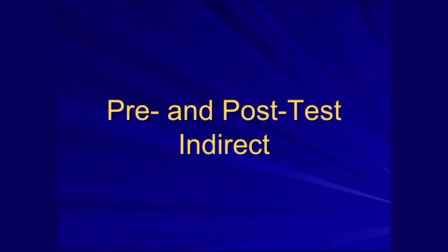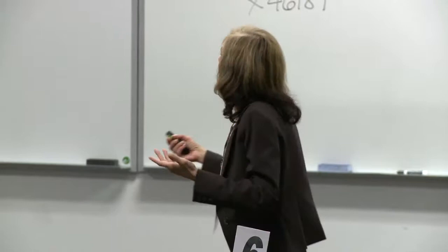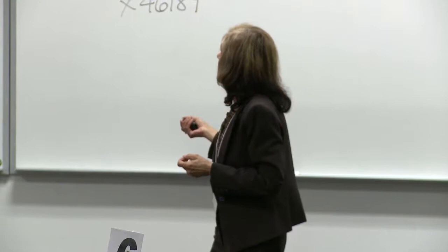Pre and post-test indirect, and here we are getting to knowledge surveys. What these are is a series of questions or tasks covering the materials. It might be reflecting your outcomes, you might take these from a previous final, you might just make them up from exercises that you plan to give later, or you've given in a previous version of the course.